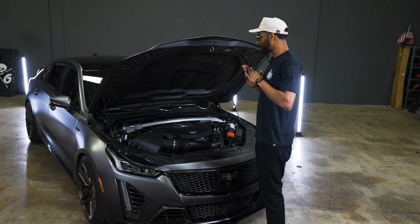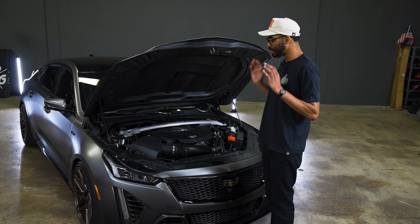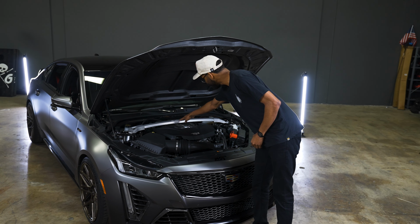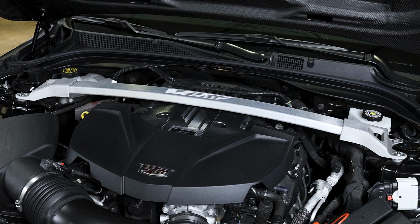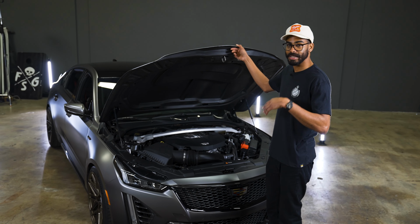So yeah, like I said, stock underneath the hood, but it's fine stock. These cars have plenty of horsepower and they drive great bone stock. This piece right here, the strut tower brace, doesn't look stock, but believe it or not, it is stock. And so let's go ahead and close the hood and take a look at some of the other mods on this car.